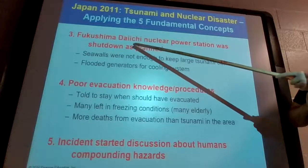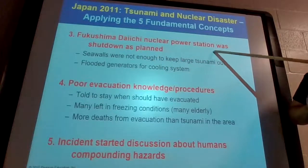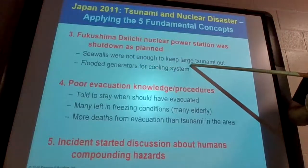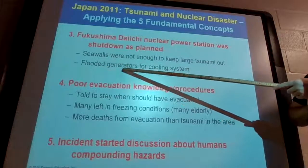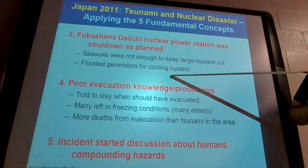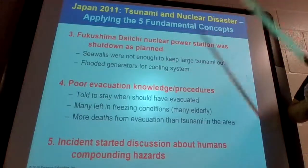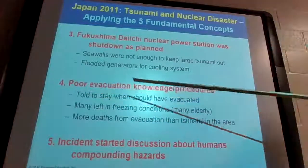Number 3 was the really bad part. Fukushima Daiichi nuclear power plant was shut down as planned. The seawalls were not enough to keep the tsunami out. The flood that came in knocked down their backup generators, which knocked out the cooling system, which allowed the whole power plant to essentially go into meltdown and become a huge environmental problem.